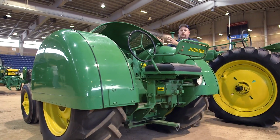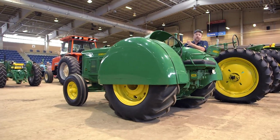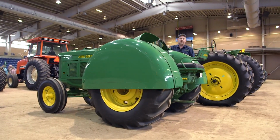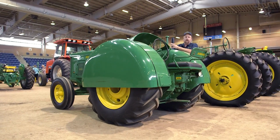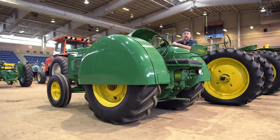This one here has had a complete professional restoration. All the tin work on this is actually in really good shape. They usually got beat up pretty bad. Also sporting original rear tires on it, and also has the protectors for the front headlights that a lot of times are missing off of these tractors. Ought to be a great tractor to see what happens here on the block, and let's go to it.